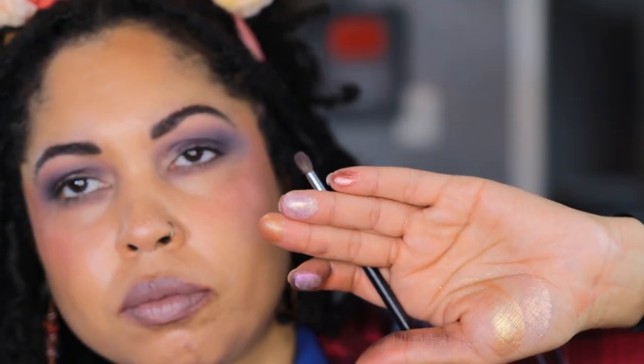So, that's a bit warm. This is kind of an inner corner highlight. I'm thinking it's gonna be the shade Tool. So I am, oh wait a minute, hold on. Let me look at these shimmers at the bottom. That's pretty. I'm thinking Little Sister or Tool. Let's see. I think I'm gonna do Little Sister. Let's do Little Sister. Oh, I don't have any setting spray available.